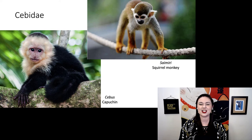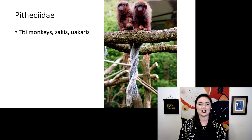Next up, we have our pithecids, Titi monkeys, Sakis, and Uakaris. Here are our Titi monkeys. They are so adorable. They have monogamous pairs, and they show their pair bonding behavior with their mate by twining their tails around each other. These guys are medium size. They primarily eat fruits and seeds.